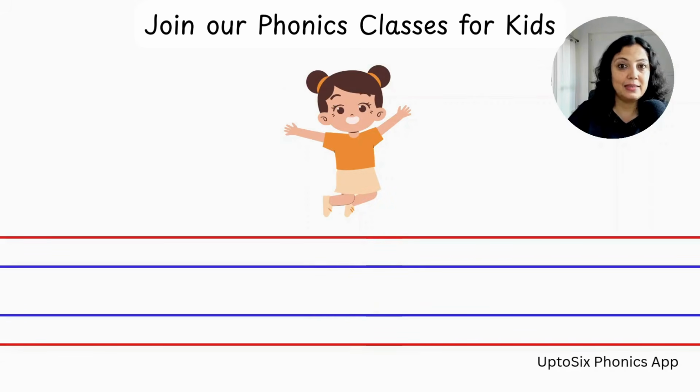Can you write jump? Jump is the word. How many sounds are there in the word jump? J, A, M, P. 4 sounds. Jump. Let's write the first sound. J. Done? Ja, a. J, a. Jump.